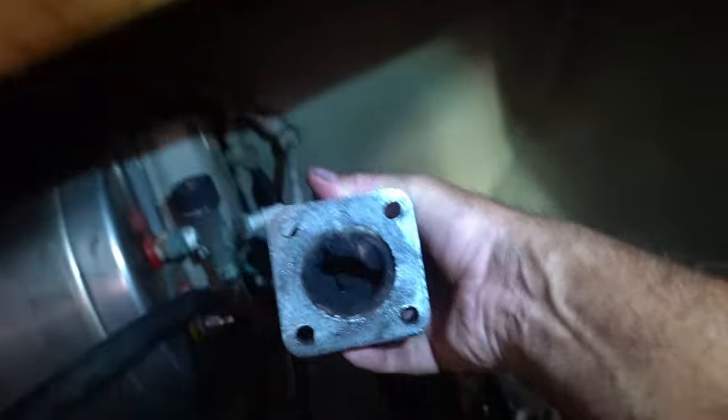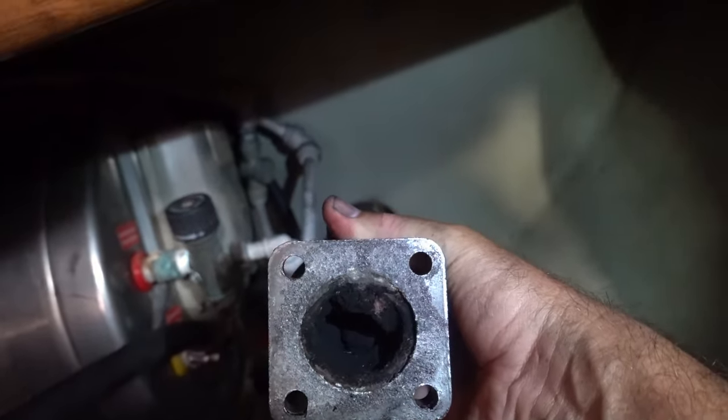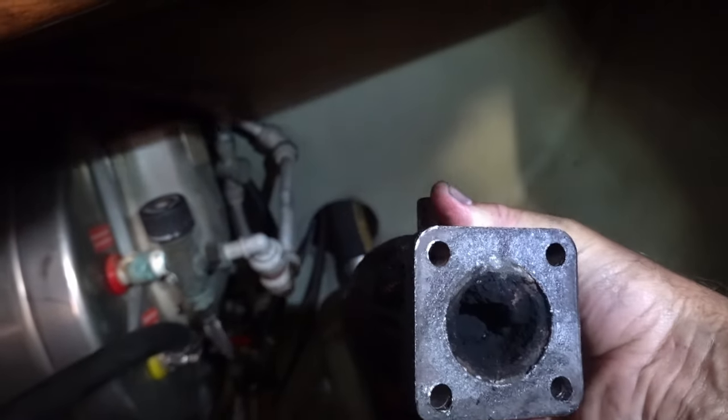This exhaust elbow couldn't be more plugged solid. We gotta get all this out, and it is rock hard. That's gonna be a treat.